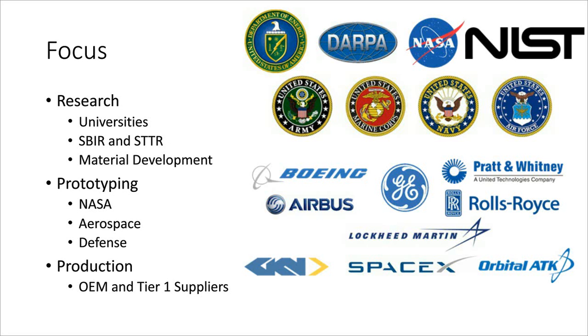When you start going into prototyping, you still do a lot of prototyping for different companies. NASA is one of them that has been using a lot of different companies to do nozzles. Aerospace, as you could see, or defense, right? And then also, if you're going to production, a lot of the big guys, Boeing and GE, Airbus, also Lockheed Martin, they're starting to go into production with additive manufacturing. So these are those OEMs, and also tier 1 suppliers like JKN, that actually need people or companies. It's a good way to start getting funding.